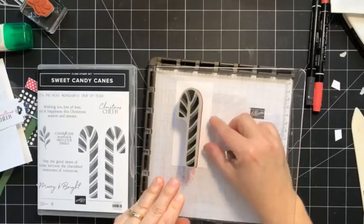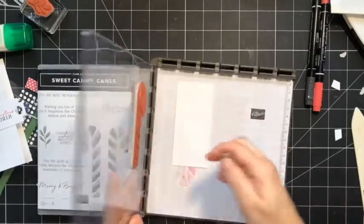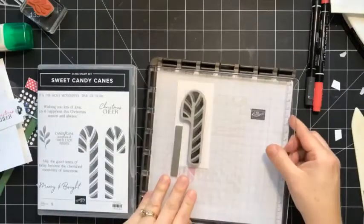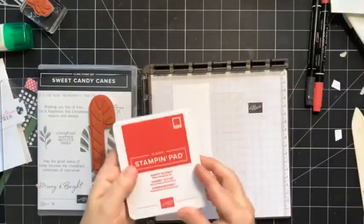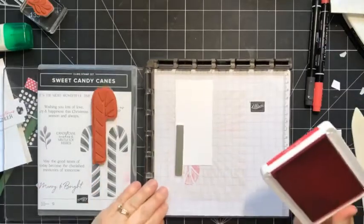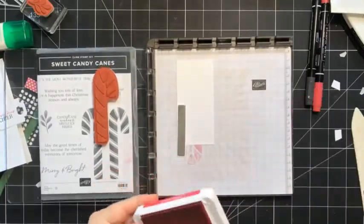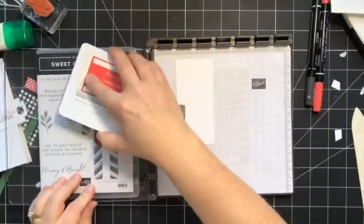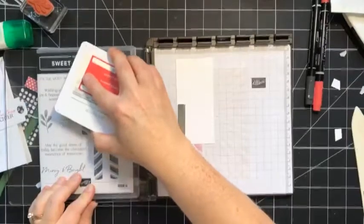So I'm just going to position this. That looks good. We'll pop this magnet right on here. Make sure it's not in the way. And we are going to use some Sweet Sorbet. I love Sweet Sorbet for Christmas projects. It's such a fun red. I'm going to ink that up.